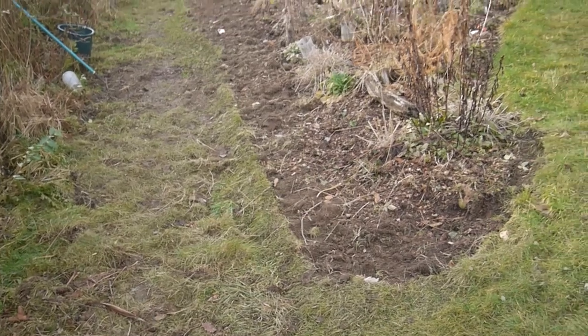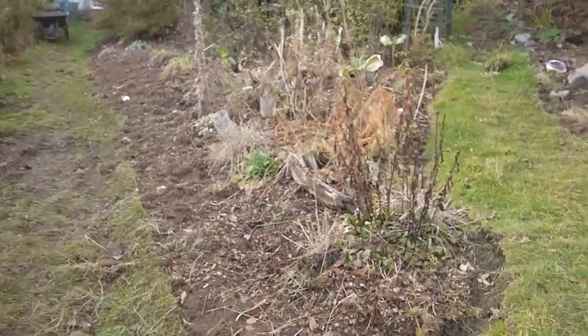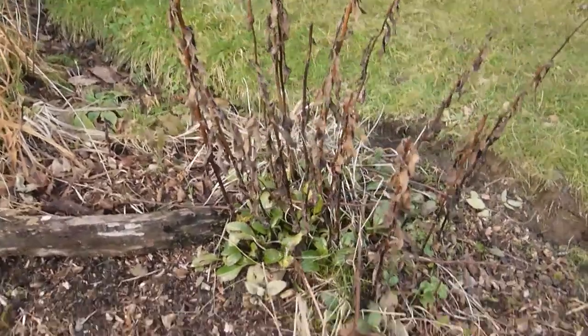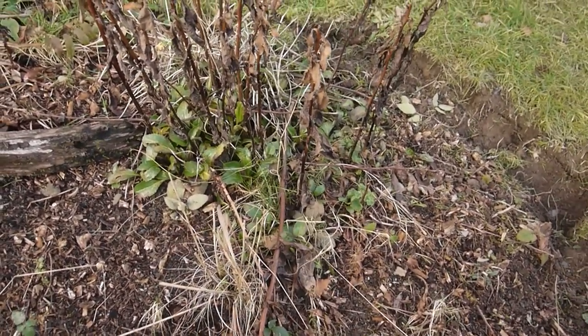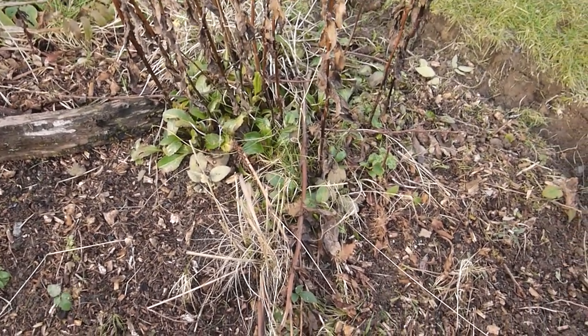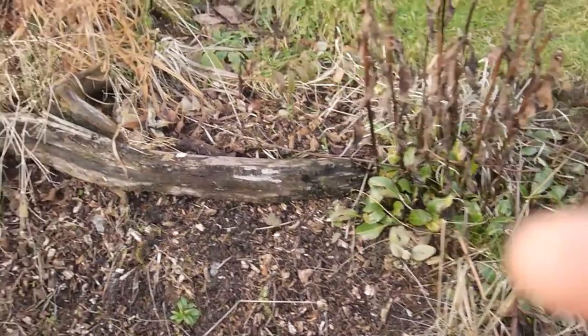So yeah, it's looking quite good, it's looking a lot better than it was. But in this border here, there's also things that I want to divide. I want to divide up this Michaelmas daisy and put that around the garden. I got that off my mum and dad when they moved house. And that lived in a pot for years, but it's got its own spot now, so I want to divide that.